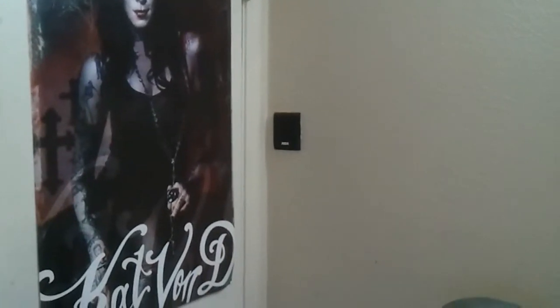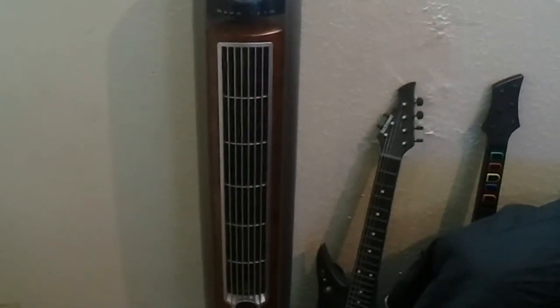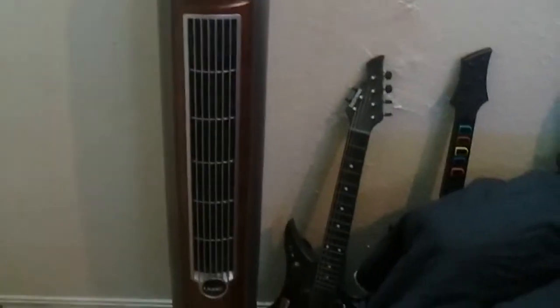Here's another door and another Kat Von D poster, which is by another speaker. Here is my fan. I use that when I need to. Sometimes it does get hot in here, but since I opened up my vent finally, it doesn't get so hot in here.